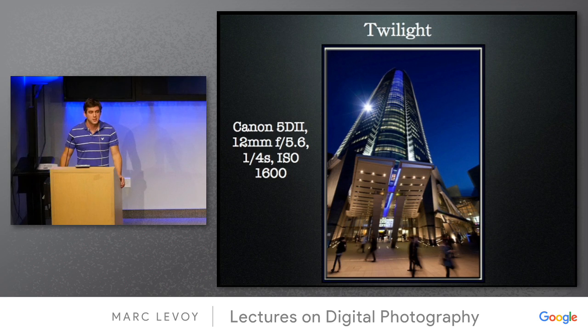So what is the longest shutter speed that you should be allowed to get away with hand-holding your picture without motion blur? It's 1 over your focal length if you're in 35mm land. Otherwise you can convert. So this was a full frame camera, and I have a 12mm lens, so I should be able to get away with a 12-second exposure. Now actually this is a 1/4 second exposure.